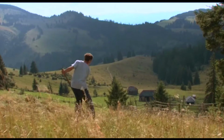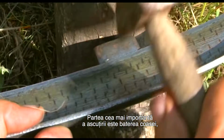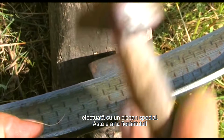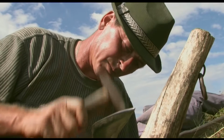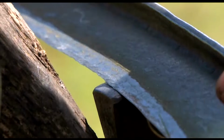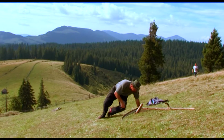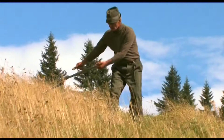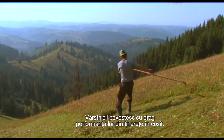Flattening the blade with a hammer is essential to produce a razor-sharp edge. This is the art of a true blacksmith. Old people enjoyed telling stories of their mowing mastery when they were younger.